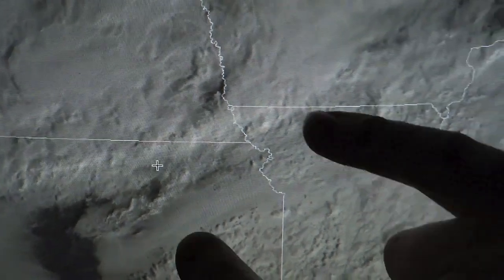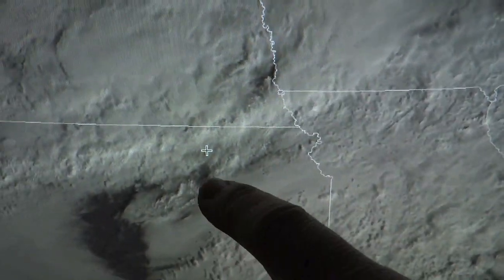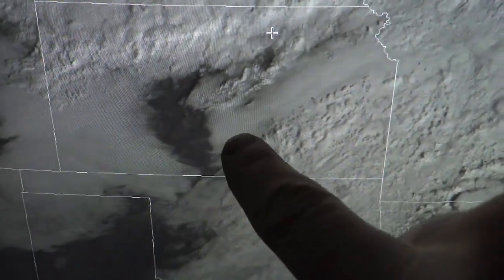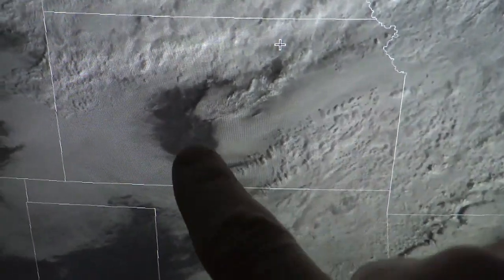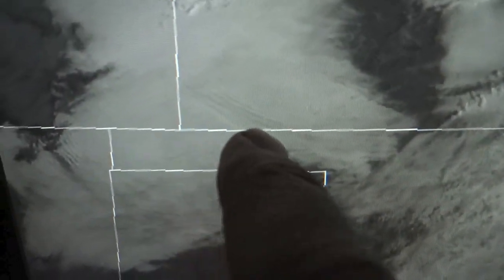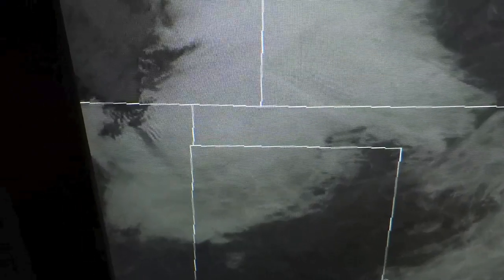Then we get on the back side of the storm. Hole this morning around Omaha. Then it drops down to about Concordia, Kansas. We have a hole here, and then from that we have the smooth streak of clouds. They're related. You can see gravity waves here in southwestern Kansas.